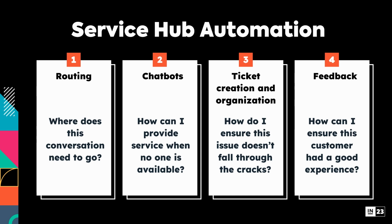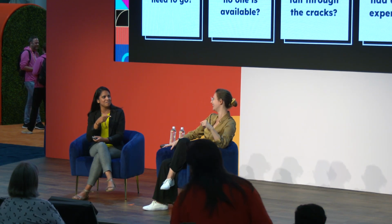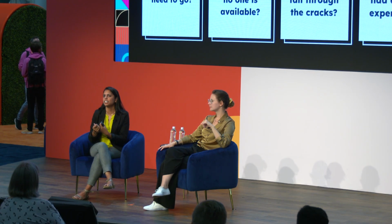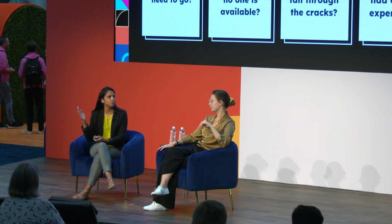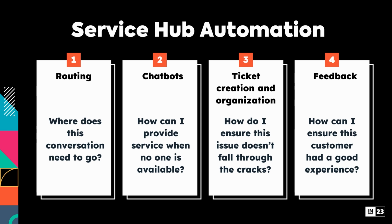Again, this is rule-based chatbots. AI chatbots are coming, that's in private beta, but if you want to get started right away, start with rule-based chatbots. I also think this is a good introduction before just adding something powered by AI. Next is ticket creation and organization. So how do you ensure that tickets that are coming through are being looked after? They're not falling through the cracks. And then finally, feedback. Making sure that you are providing the best possible experience for your customers.